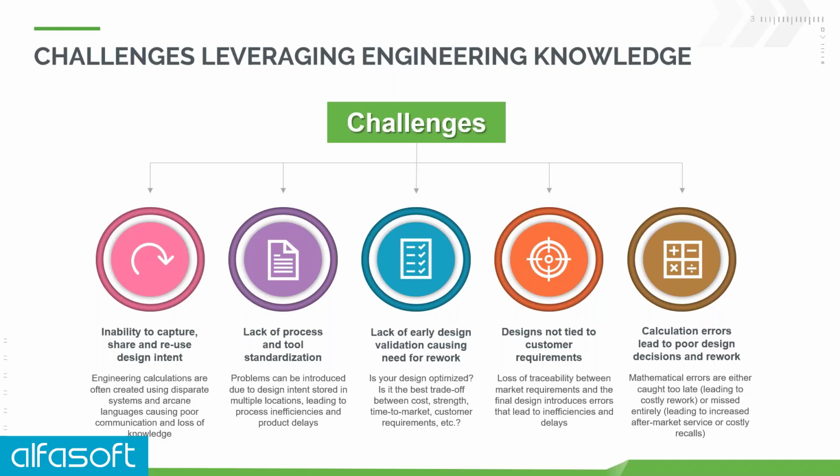If you don't do this correctly, your final product might not do what the market needs. Math errors could be caught late, and that could really impact the success of the product.